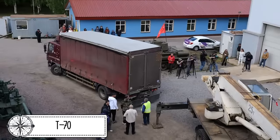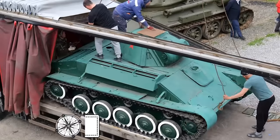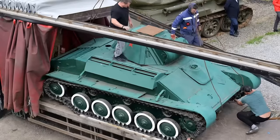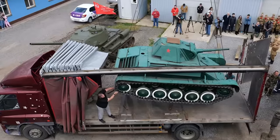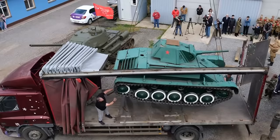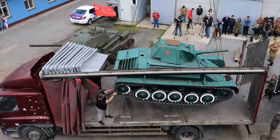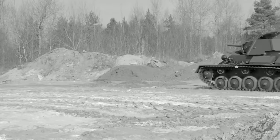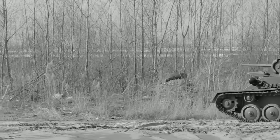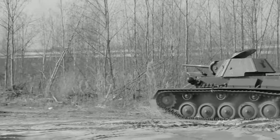T-70 tank. The T-70 light tank came from Melitopol to St. Petersburg for a thorough and complicated restoration. The machine weighed 10 tons and was armed with a 45mm cannon. More than 8,000 tanks of this type were produced during the Second World War. They were in service on all fronts almost until the end of the war.